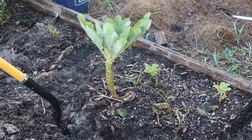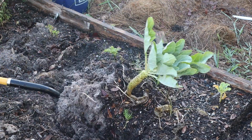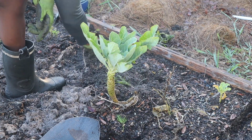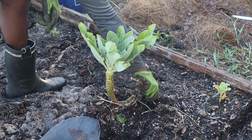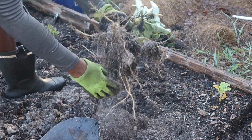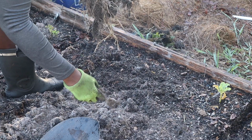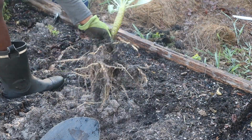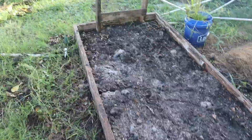I'm gonna dig this bad boy up. You can see how wide I had to dig around just to keep somewhat of a structure of the roots together. But same idea, I'm gonna show you all the roots down there. So, keeping all things in mind with companion planting, look at that. Look at that. It was probably about 6 main roots that went down from the bottom of that root ball. So, hey, keep those things in mind.